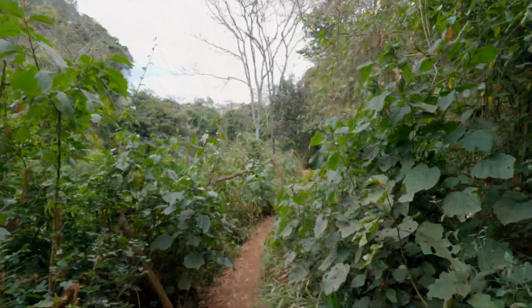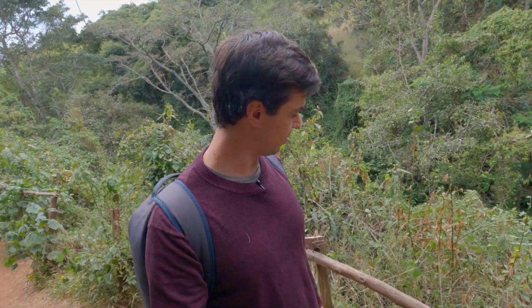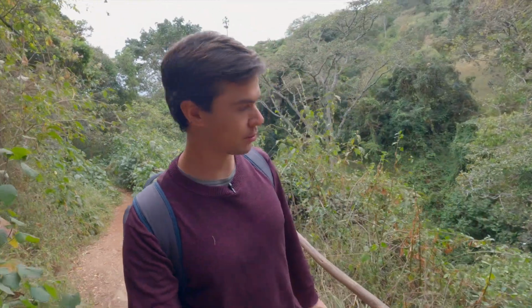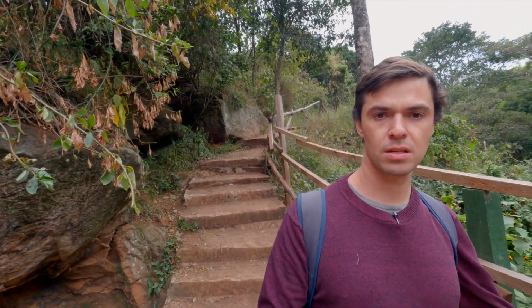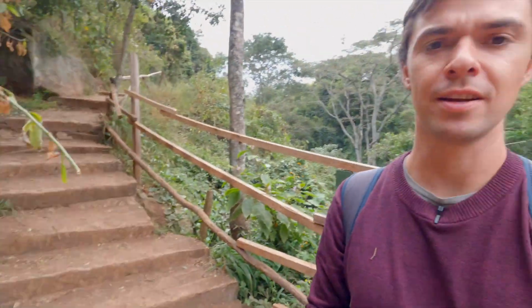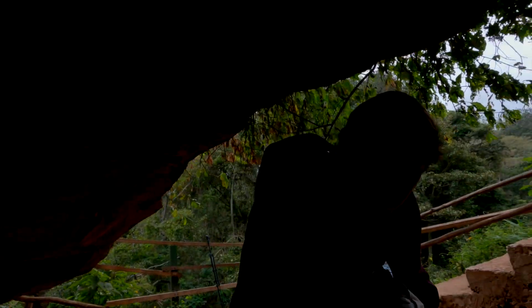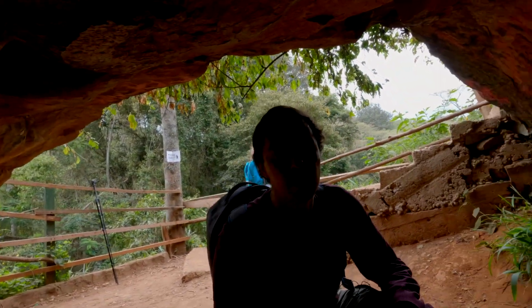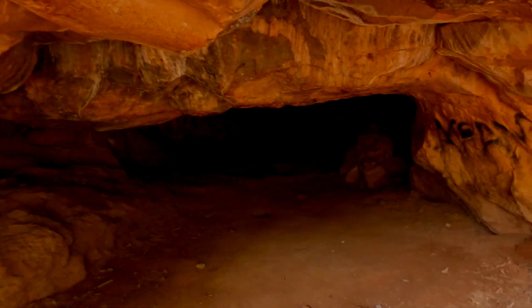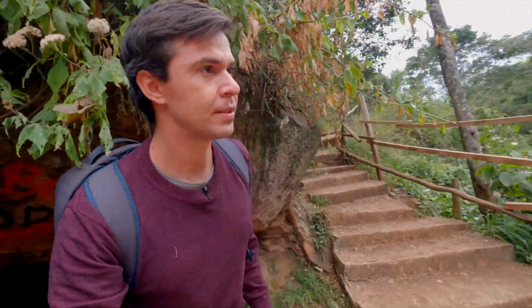I have now made it to this kind of old clearing. The fence doesn't seem very sturdy, but at least it shows the path. I think we have just discovered the cave. There's a beautiful cave there. Some graffiti and stuff. Goes in quite deep. You won't be able to see with the camera, but it goes in relatively deep. I'm not going to crawl my way in there now. It smells a bit damp in there.